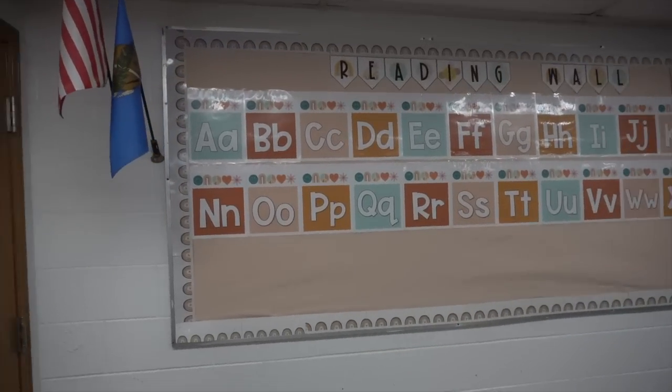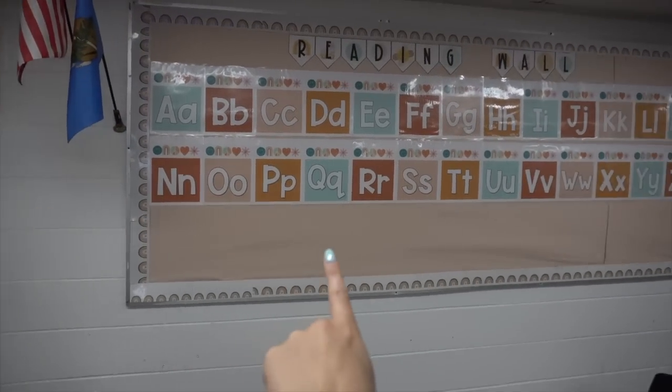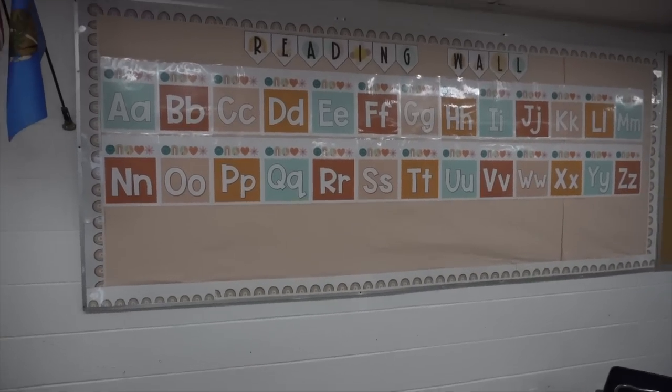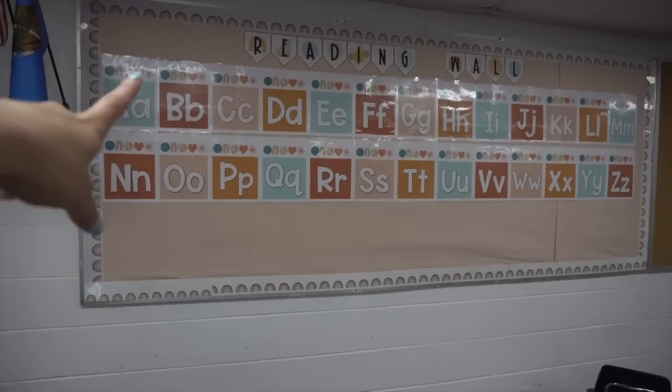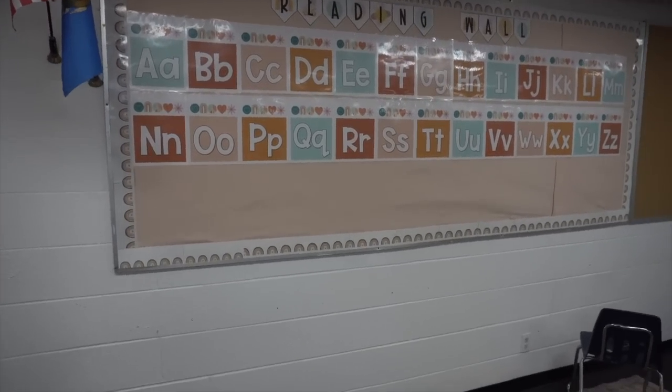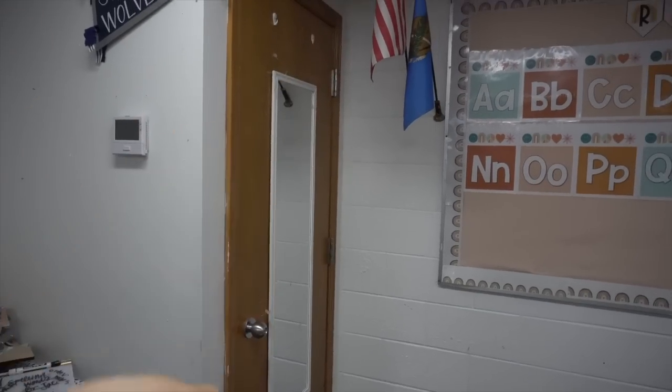Alphabet is done. I'm definitely gonna add stuff down here and change the border out, but my big goal was to get the alphabet done. Got it done. It looks pretty darn even to me, and my next task is working on the affirmation mirror.